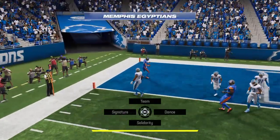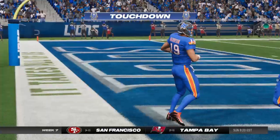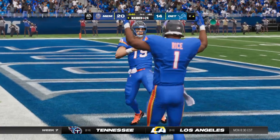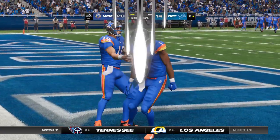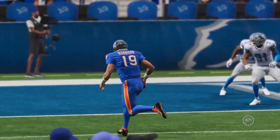And he will take this one in for a touchdown. Taking it in from 2 yards out. And the Egyptians have taken the lead as they go right down the field and score on the opening drive of the second half. This is a great decision right here.